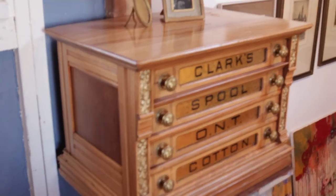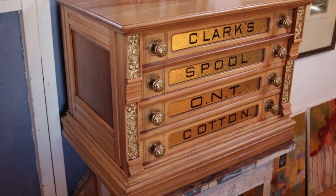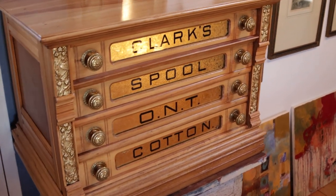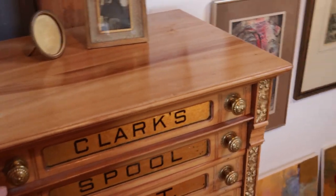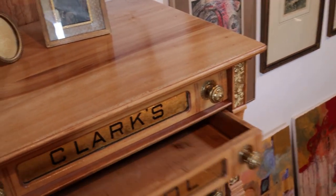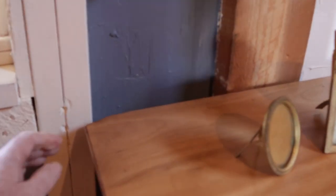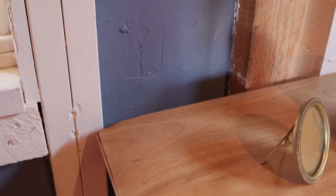And then we have the Clark Spool Box, which is completely refinished. Nice gold highlights. The interior of the drawers has been gutted, but that's pretty much standard for these, which makes them great for collecting. It's all refinished. There's been a little piece broken off the back there.